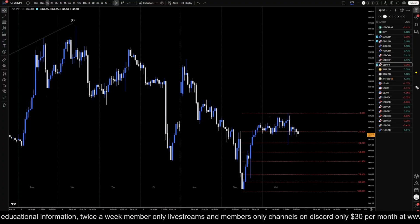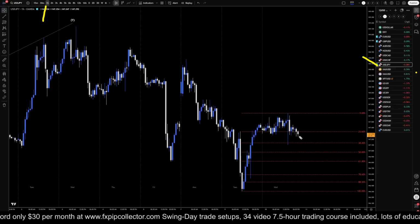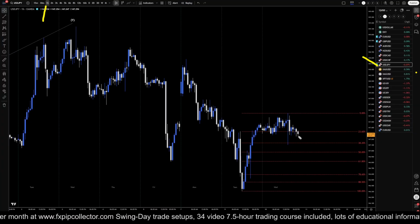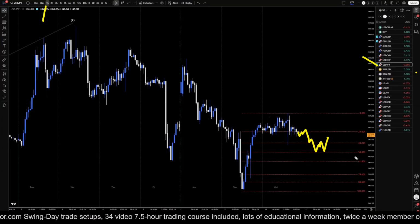Today is Wednesday, September 10th, and this is my PM recap for the US dollar yen, and we are on the 1 hour time frame. So, on the 1 hour time frame, not a whole lot of price action today, but it is the day before CPI inflation data, so it definitely makes sense that we had kind of a slow day waiting for that news event.